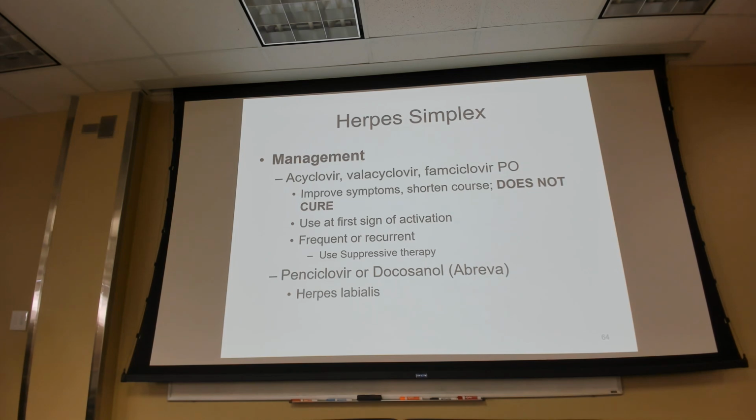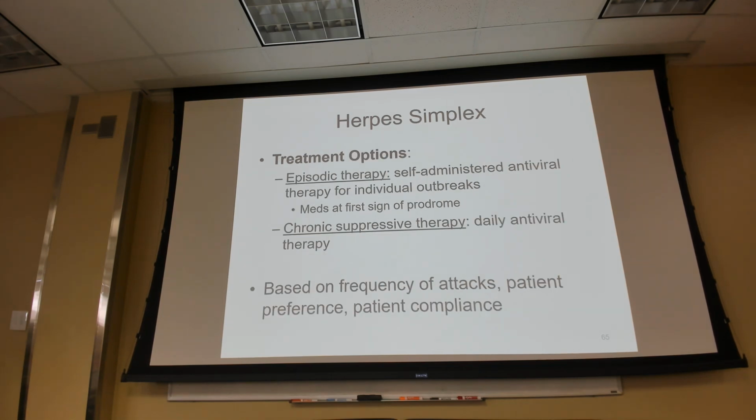Down there, it's some of the clovers for the lips. Abreva is, again, at Walgreens, Walmart, everywhere. Episodic, we can have them just do some of the self-administered, but if it's chronic, then we can actually prescribe it so it's just a daily treatment.